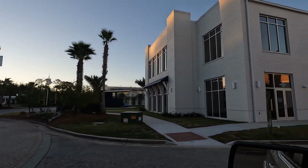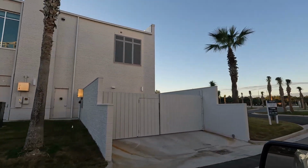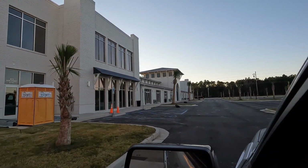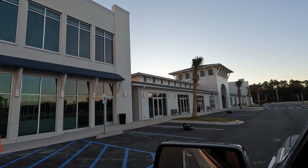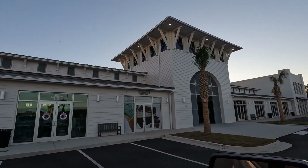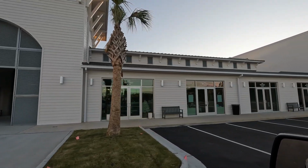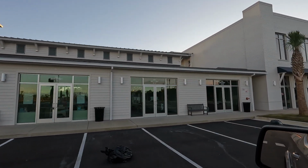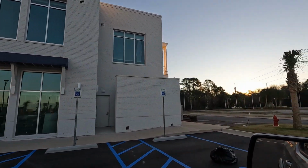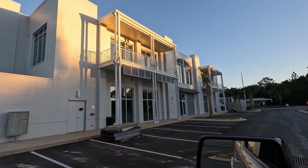Here's the new addition to the Wharf. I don't believe they have any shops that have moved in there just yet. They have completed the building and new parking area. Through the little walkway there's a green space with a stage area. Oh, there are a few shops that have moved in already. Nice little addition to the Wharf.